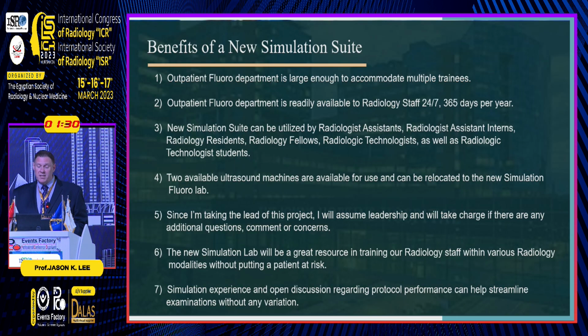So, the benefits of a simulation suite. The outpatient floor department that we have is large enough to accommodate multiple trainees. It's readily available 24/7, 365 days a year. The new simulation suite can be used by us RTs for training, as well as interns, residents, fellows, technologists, as well as other RT students. We have 2 available ultrasound machines that can be used within a component of the floor lab. I'm taking the lead of the project.